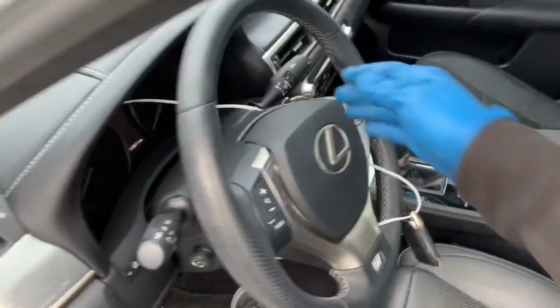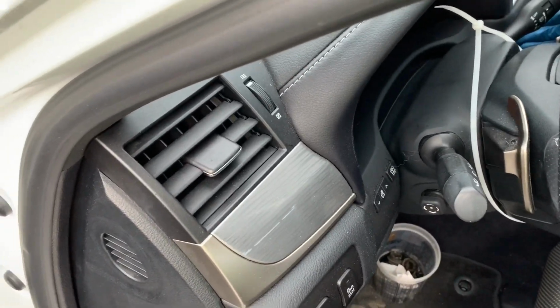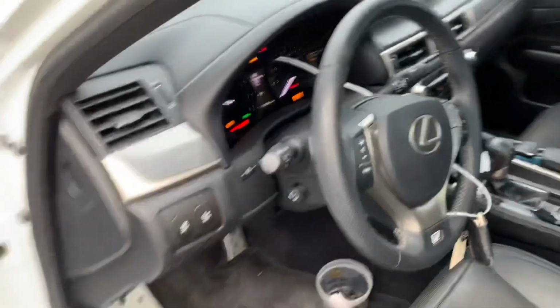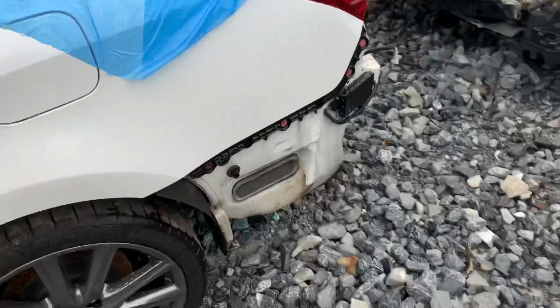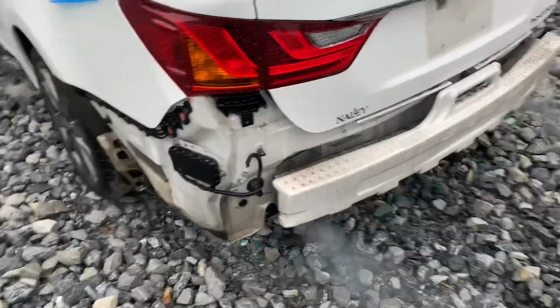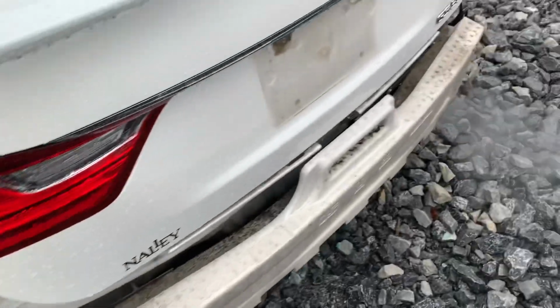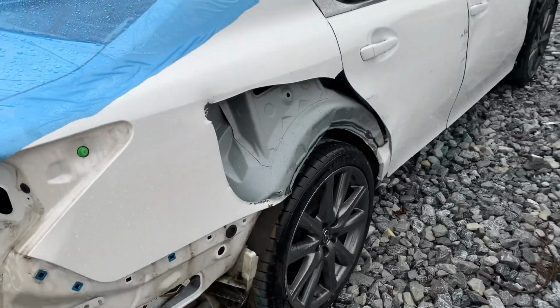Let me start this up just to see what's going on here. It's got 111 on the miles, and it's a 2013. It needs a bumper, it needs a window. I don't know, it's just like when I see stuff off, I'd be like, oh damn.